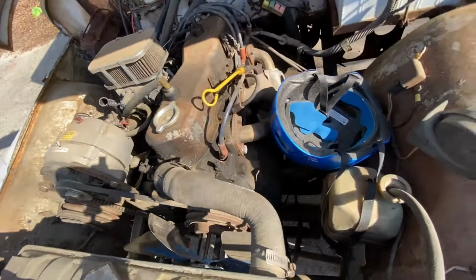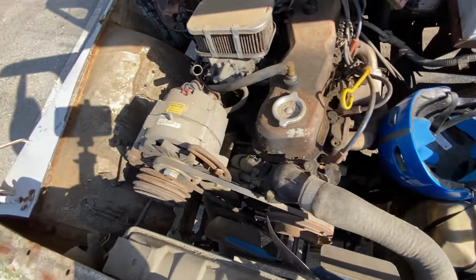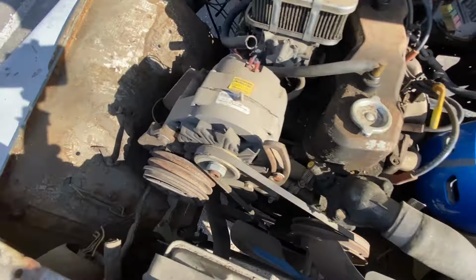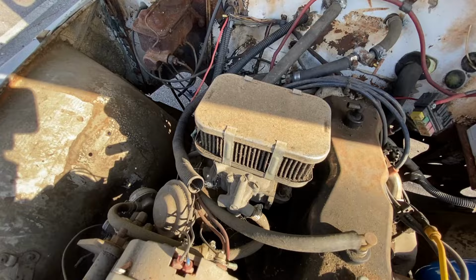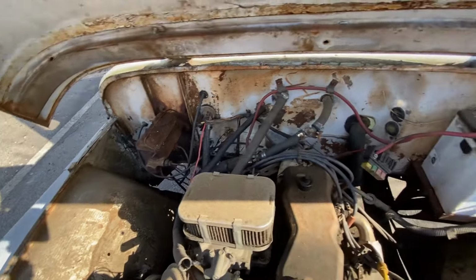We can see it's a four banger, and really not too much going on. Underpowered as hell. I think it's got like 60, 75 horsepower, something like that. Alternator right there, it's carbureted. Brake booster right there, and that brake booster looks exactly the same as the brake booster on my 1990 Chevy Suburban, which is pretty funny.